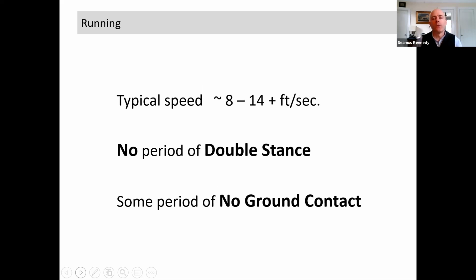So now, what are the hallmarks of running? Well, in comparison to walking, running is faster. So a typical speed range would be 8 to 14 feet per second. So you could say approximately 3 times larger. Again, there's quite a spread on the possibility of numbers there and speed. But there is a rule of threes that's applied to running that we'll talk about later in the talk. So running is approximately 3 times faster.